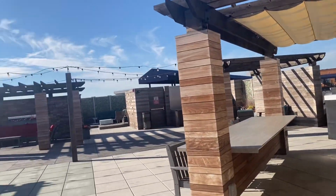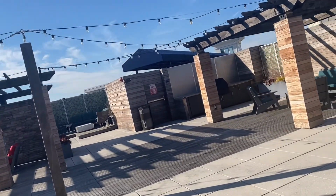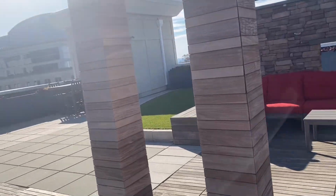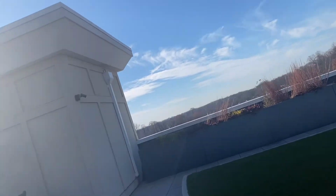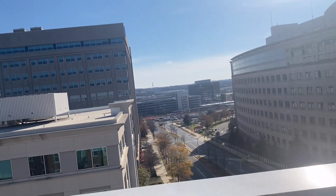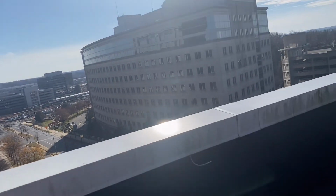So okay. I'm gonna go out here. Ta-da! So you have a grill there, you have a sink, refrigerator, ice maker. Remember I was saying the Metro station is right at the corner? Oh, yeah. So if you want to come over here, see the Metro is right on the corner there. Oh yeah. So you're that close. Depending upon how fast or slow you walk, it's probably like a 5-minute walk.